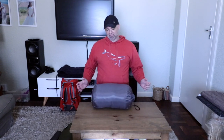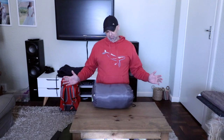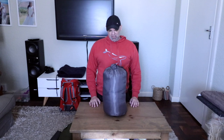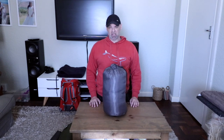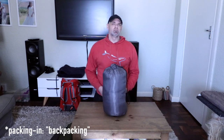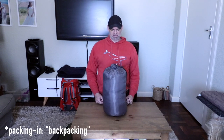This is the KWAY Traverse 2. It's a sleeping bag I've never used before. I have a number of bags in my collection, but this one I've never used. And you can see it's a pretty big bag. It weighs 1.8 kilos. So this is not the type of bag that you'll be packing in, but I am going up with my car, so it really isn't an issue.